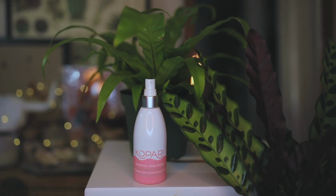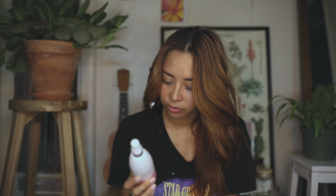Next is this Coconut Rose Toner from Kopari. This one is silicone, cruelty-free, paraben-free, sulfate-free. It has a lot of good things about it, I think. When I think of a rose toner, I just want to smell the rose, not really the coconut. I just think that there are other face mists that I would buy before this one.